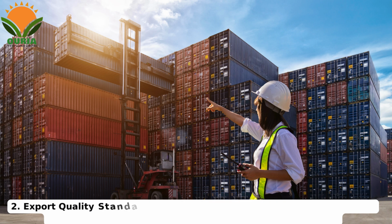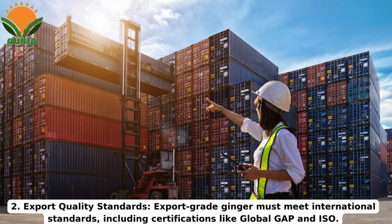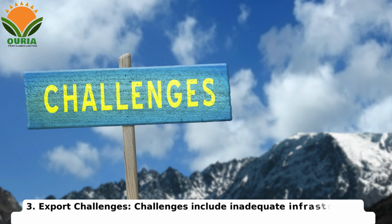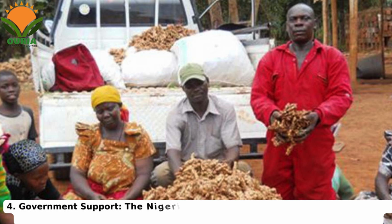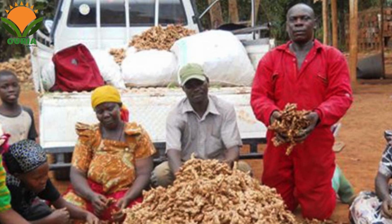2. Export quality standards. Export-grade ginger must meet international standards, including certifications like Global GAP and ISO. 3. Export challenges. Challenges include inadequate infrastructure, fluctuating market prices, and stringent international quality standards. For government support, the Nigerian Export Promotion Council (NEPC) supports ginger exporters through capacity building, subsidies, and market linkages.